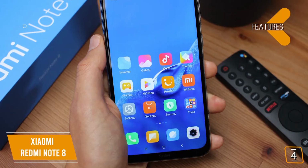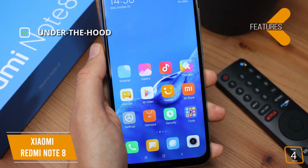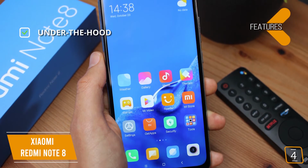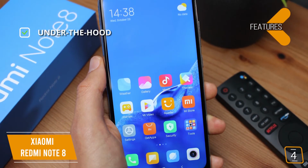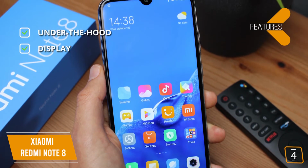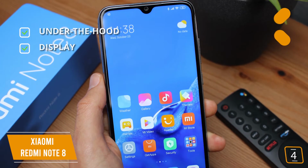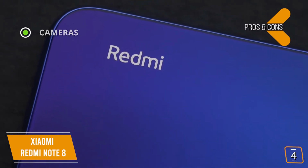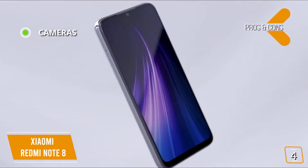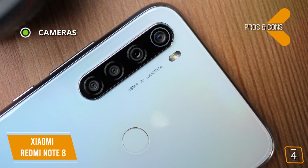The key features are, under the hood, Qualcomm Snapdragon octa-core, 4GB RAM, 64GB of storage, and includes a micro SD slot to expand it up to 256GB. Display, 6.3-inch 1080 by 2340 Full HD Plus IPS LCD with Gorilla Glass 5. The pros are, cameras, 13-megapixel selfie plus 48-megapixel main, 8-megapixel ultra-wide, 2-megapixel macro, and a 2-megapixel depth sensor.